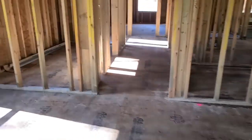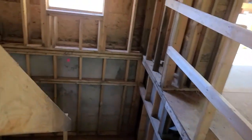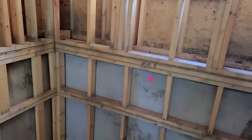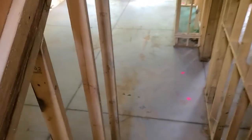Now we'll go downstairs. So the stairs are going to be floating stairs, solid oak steps that are built into the side. Everything will be completely see-through, no risers. This is all going to be black with wire railing, hand railings.